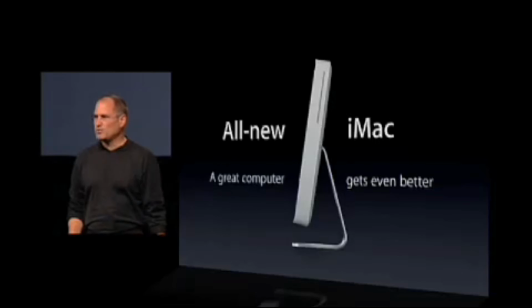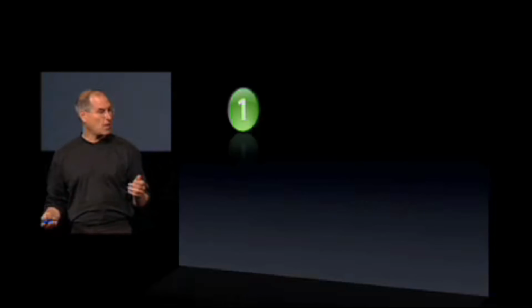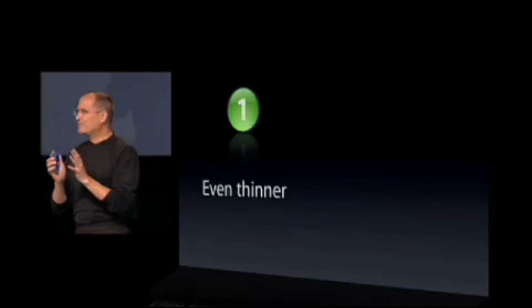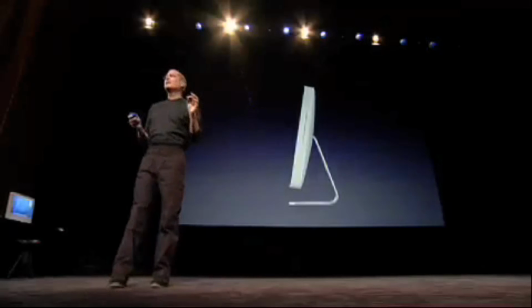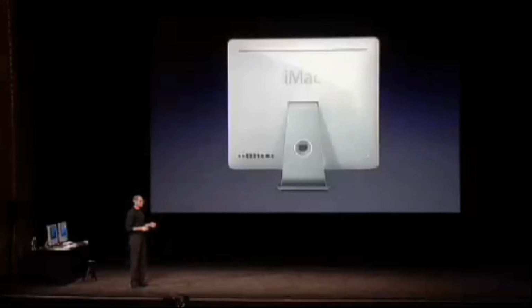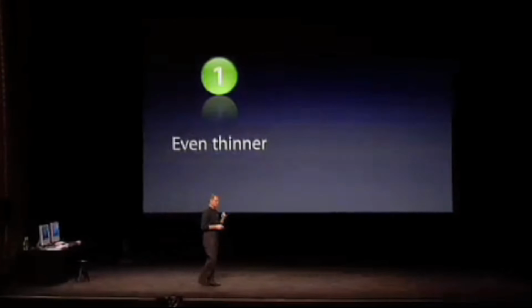Now, this all-new iMac has 3 great new features to it. Number 1, it's even thinner. We were able to make it even thinner as we put more functionality into it, as you'll see. And so we were able to take this and resculpt it so it's even thinner around the edges. As a matter of fact, it's so thin that the 20-inch is now thinner than the 17-inch used to be. And when you see it in person, it's just far more beautiful and far thinner. So, number 1, even thinner.